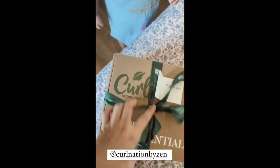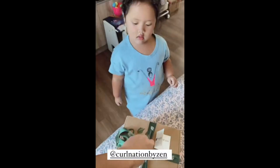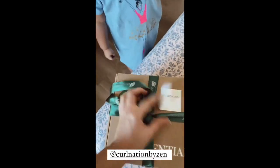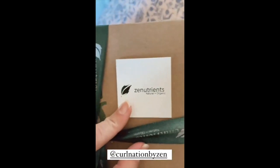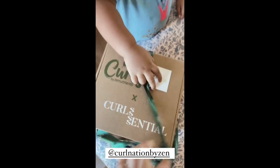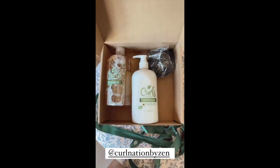Okay, so this is a package from, I think it's called Curls by Zen. So we know that this girl is very curly. Okay, let's open it.